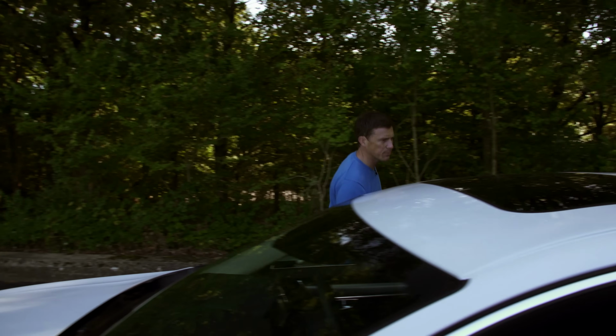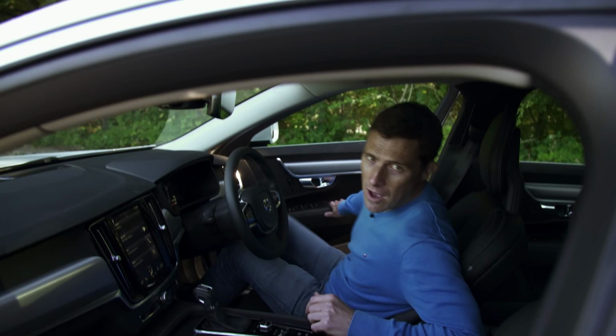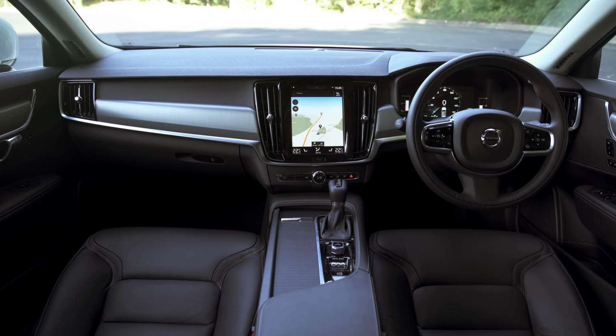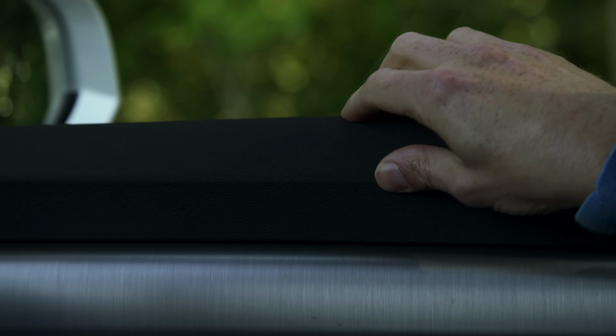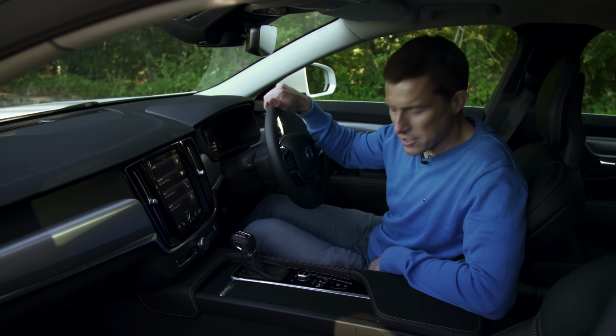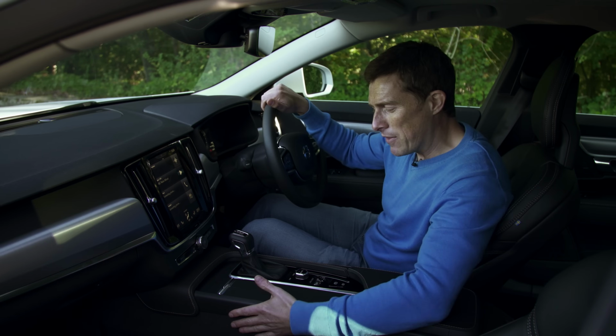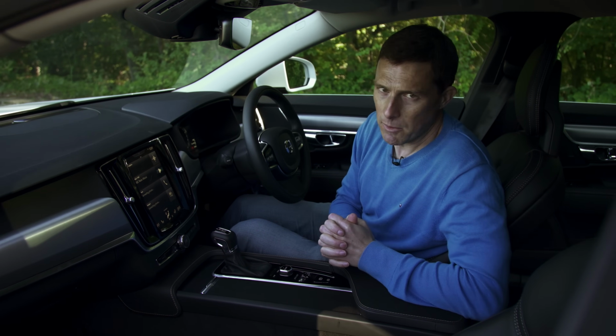Now, one thing that's not in dispute is the interior. The inside of this car is blooming lovely. The design, it's simplistic, it's neat, it's elegant, it's tidy. The materials, yeah, they're all soft and squidgy. It does feel lovely, actually. I mean, if you tap that bit there, maybe it doesn't feel quite as solid as the centre console on a Mercedes E-Class, but I'm splitting hairs.